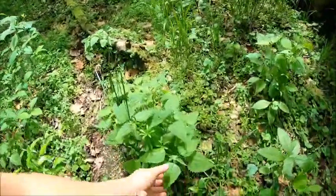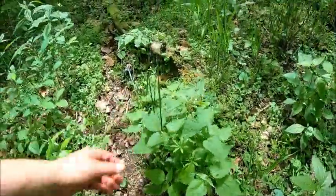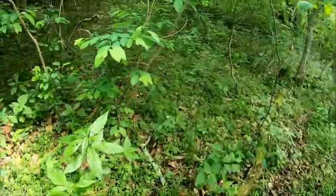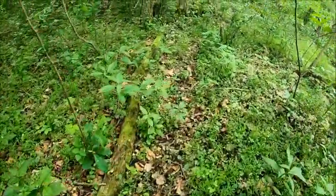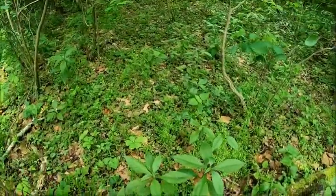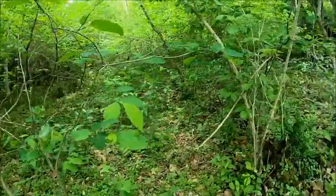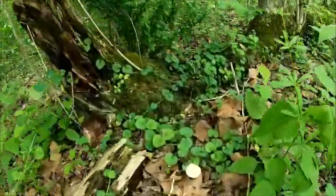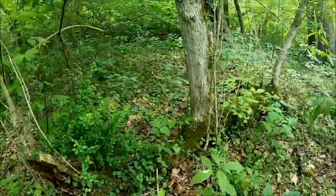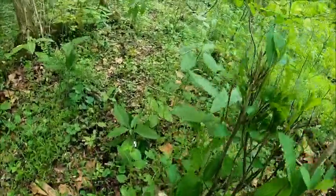Now this stuff I thought was stinging nettle, but there's no stingers on it. So since I'm not sure, I don't mess with it, because stinging nettles are very nutritious. Oh, let's see. Goodness gracious, look at all those cleavers. There is not a morel mushroom to be seen. Well, there's one little one, but I'm pretty sure that's a non-edible type. I mean, I don't know enough about it. Looks like a beaver chewed that down.